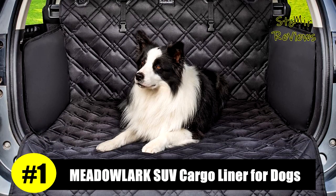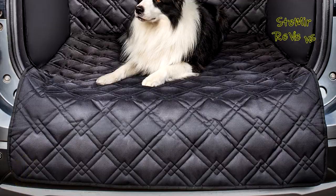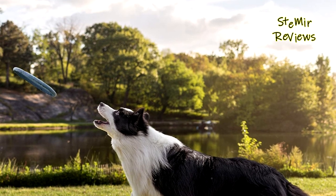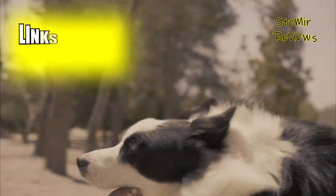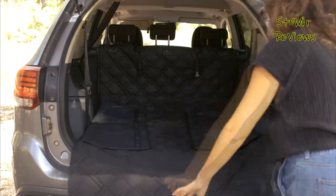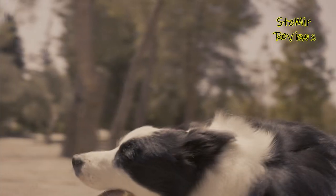The Meadowlark brand product has attained the top position on our list. This Meadowlark SUV trunk cargo liner for dogs, measuring 41 by 74 inch, protects your car from mud, paws, water, spills, and pet hair. The bumper flap protects your car's exterior from scratches while your dog hops in and out of the car, or when hauling baggage. To ensure the perfect fit, please measure your trunk before purchasing.